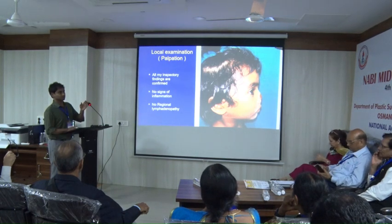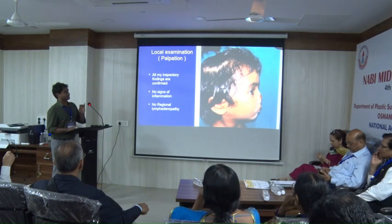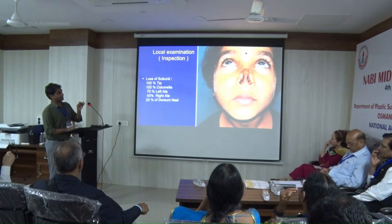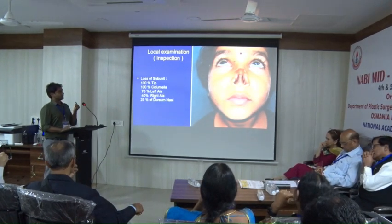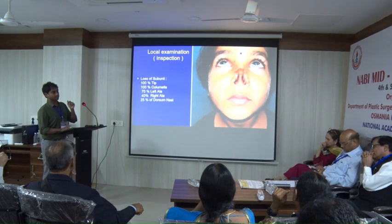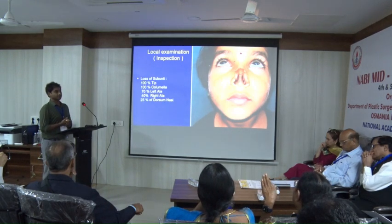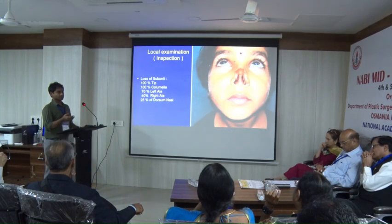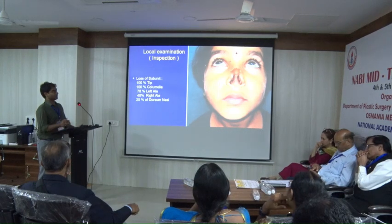So skin of which parts of the dorsum? Dorsum, tip, right ala, left ala, and columella. Okay. Then framework, that is cartilage support. Once you talk about the skin, at the same point you talk about the next layer, either in between or in the depth. Cartilage. You want to talk about cartilage? Fine. What cartilages are missing?